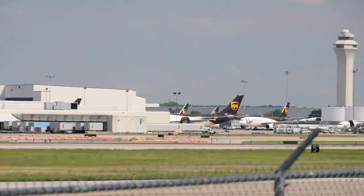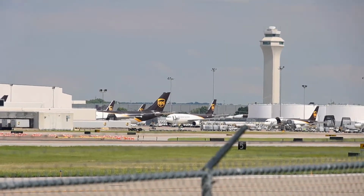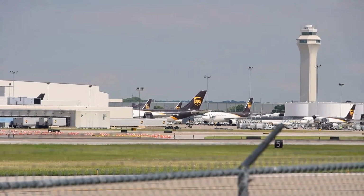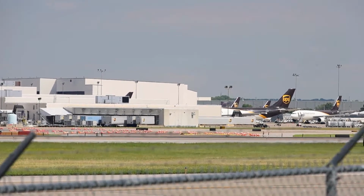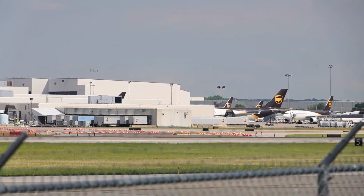And next in line, we are going to be having a UPS 767-300. This is November 375 Uniform Papa. This is going out to Omaha, Nebraska, everyone. Omaha, Nebraska. Flight 2684, UPS Boeing 767-300.